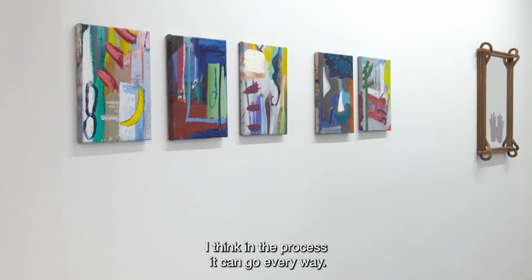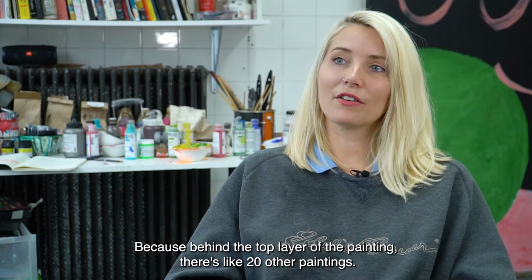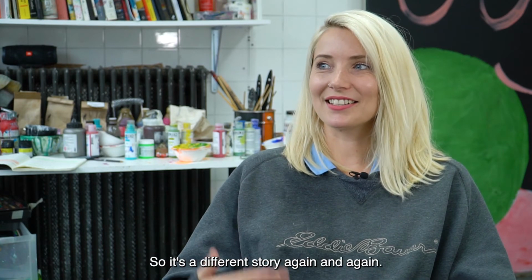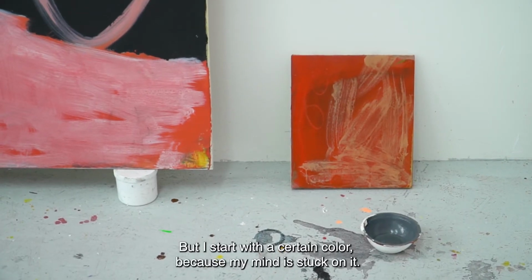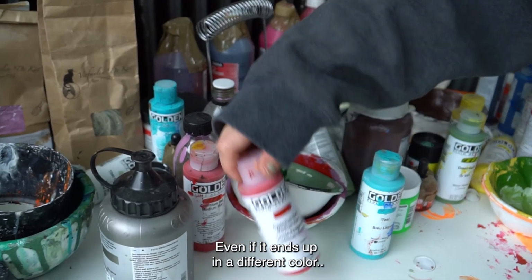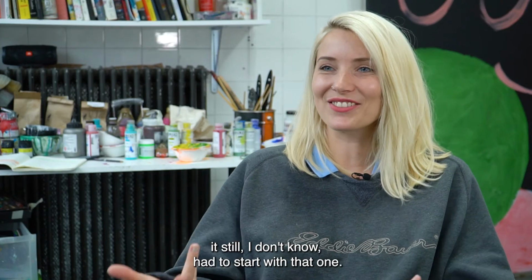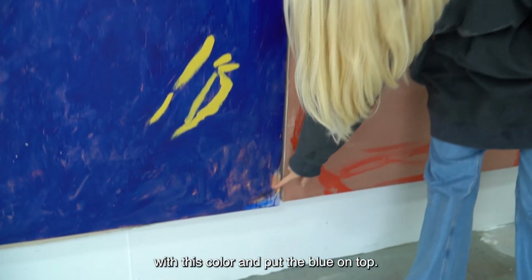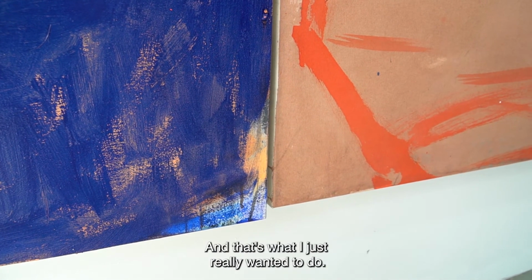In the process it can go every way, because behind the top layer of the painting there's like 20 other paintings, so it's a different story again and again. But I start with a certain color because my mind is stuck on it, and even if it ends up in a different color, it had to start with that one. So this is a painting where I really wanted to start with this color and put the blue on top, and that's what I just really wanted to do.